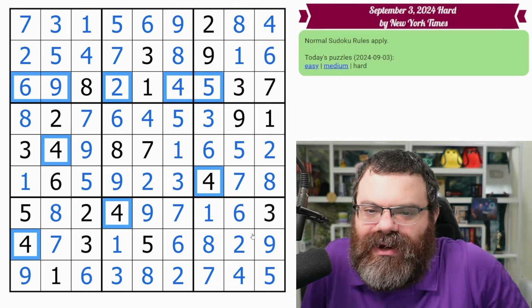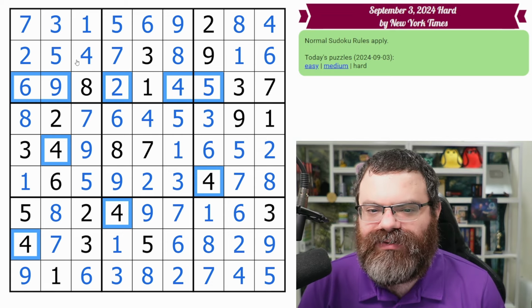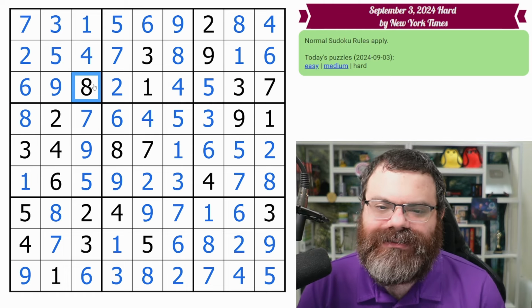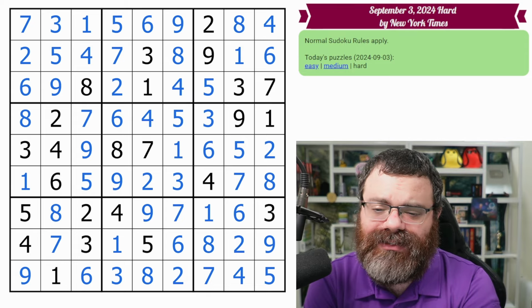You might notice it if you highlight all the 4s, but I think the way I noticed it is a really nice way to shortcut seeing that, which is, okay, well, in this box, it's not here. So is there another box like that? And sure enough, there was. So that was very nice. All right. And we had some really nice hidden techniques in this one.